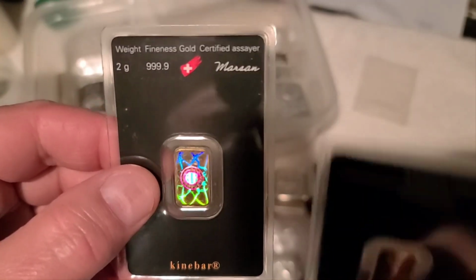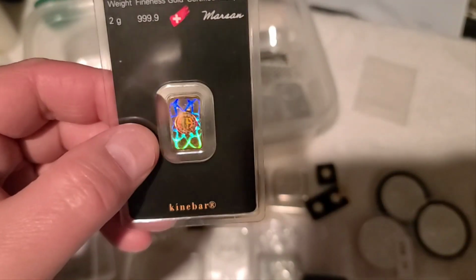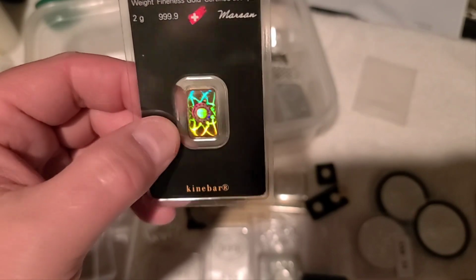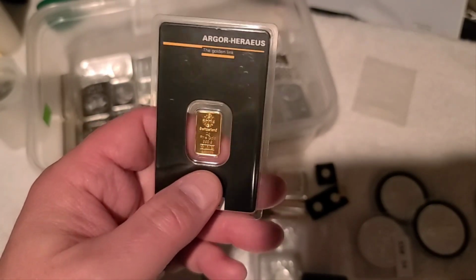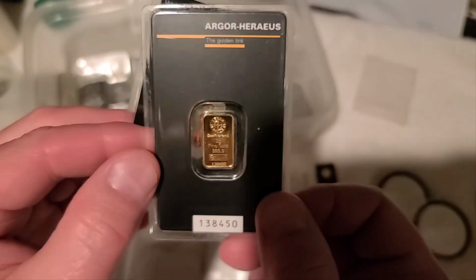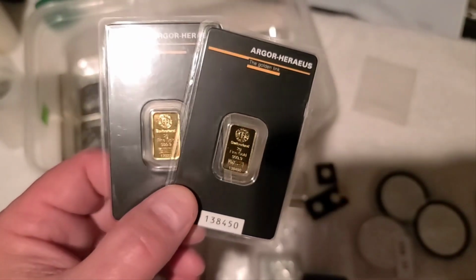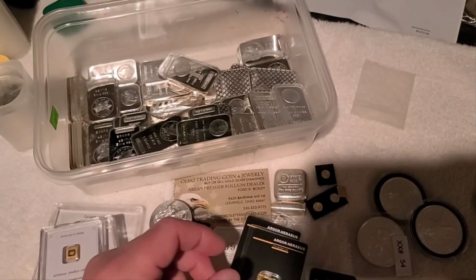Not real familiar with this, but again, Swiss made stuff. You can see the front of it. 2 gram bars. They really get elaborate if you can see all of the different holograms and things that are in them. And they do that so that you can't fake them. So the front looks normal. The back has all the holograms. There's a lot of fakes going on. I do routinely do videos about fake gold and silver. And, not to pick on anybody, but it seems like China just keeps pushing them out.